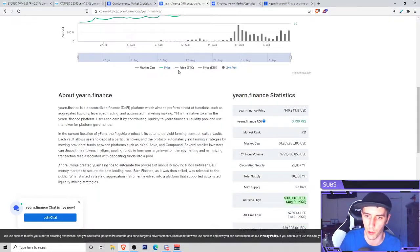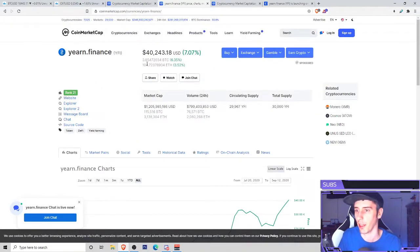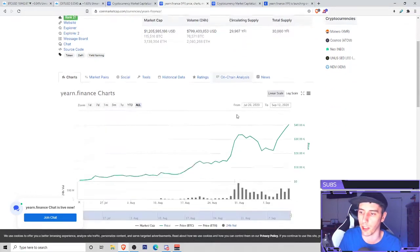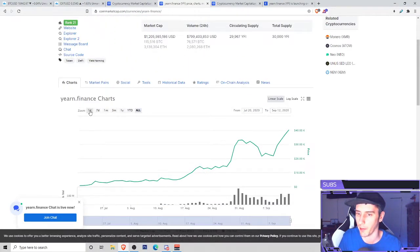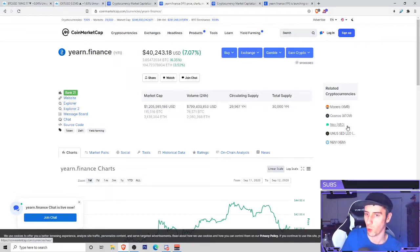When you scroll on down here on CoinMarketCap, it's so high that the all-time high was actually recorded from the previous, back on August 31st. That hasn't even updated yet. That was at $39,306. You see it's actually at $40,243. So quite a bit of an increase. If we move over here to the daily chart, you can see at one point it pushed right around $43,740. Where did it go? I just had it. $43,748 according to CoinMarketCap for its peak. So quite a bit. Something to take into consideration with this.